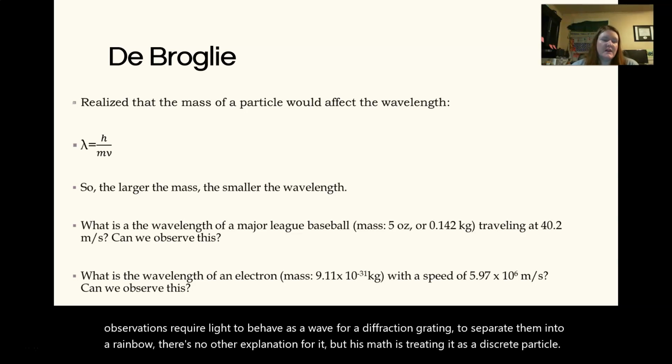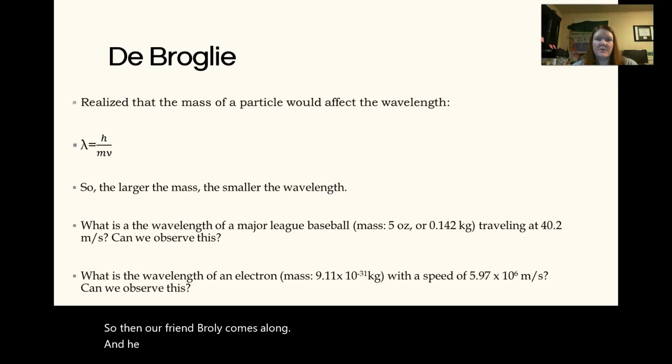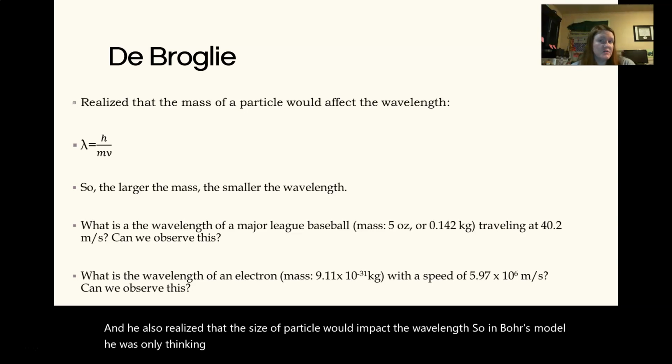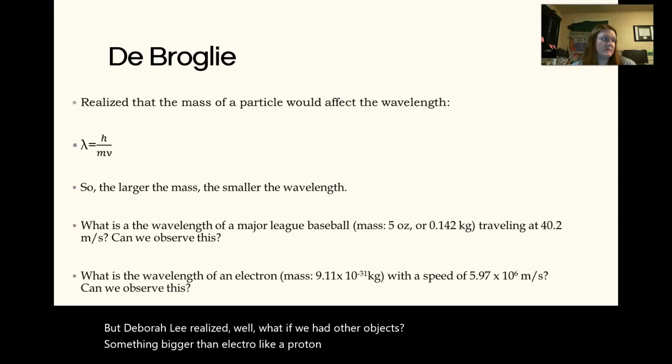So then our friend de Broglie comes along, and he also realized that the size of the particle would impact the wavelength. So in Bohr's model, he was only thinking about electrons, which are assumed to all be the same size regardless of where they come from. But de Broglie realized, well, what if we had other objects? Something bigger than an electron, like a proton, or a neutron, or a baseball, or an elephant.